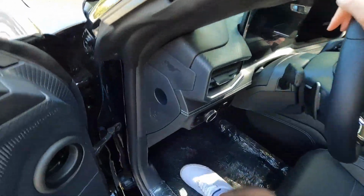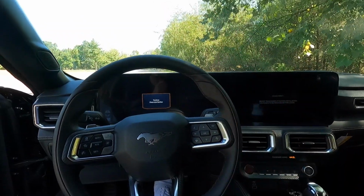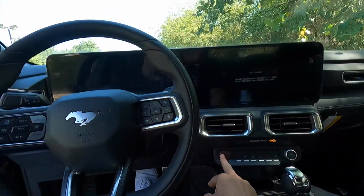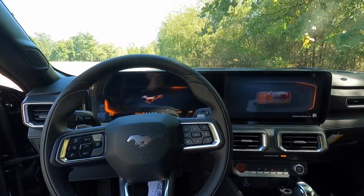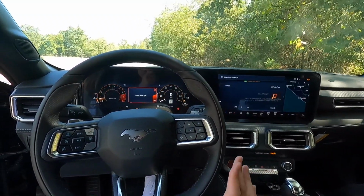Now let's step on into the interior so you can see what's brand new for 2024. I'll get into that in a second, but I'm going to start the vehicle up, and this is what it looks like when all this stuff turns on. Take a look. I can't resist. I got to do it.